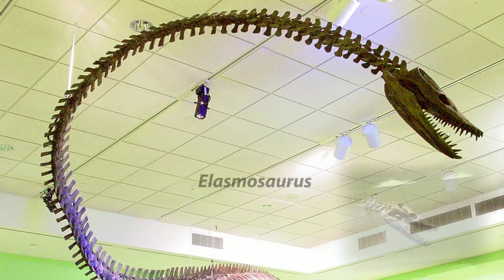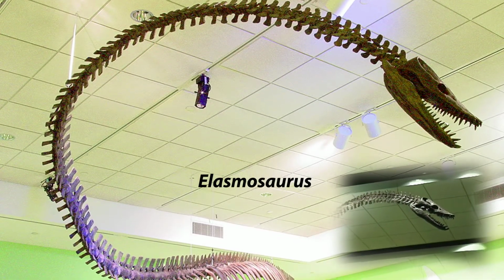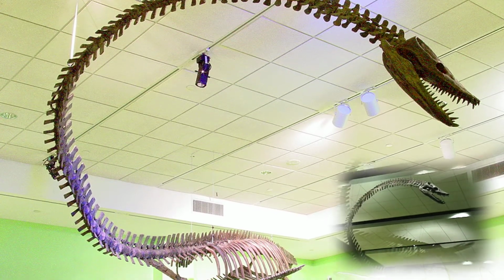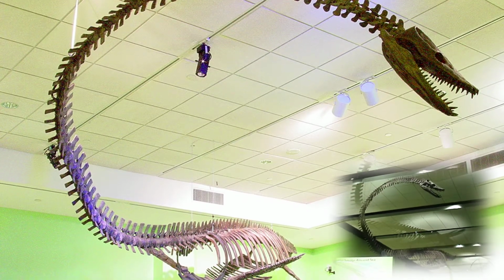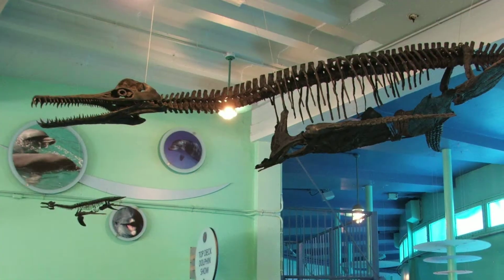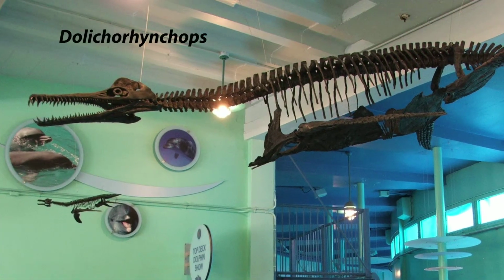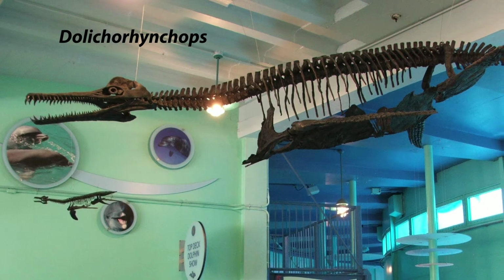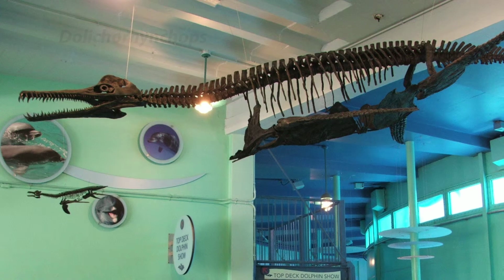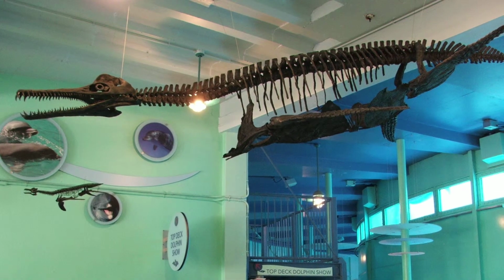Elasmosaurus platyurus. This is the famous Cope elasmosaur, which started the fossil wars of the 1870s when E.D. Cope published the skeleton with the head on the wrong end, and O.C. Marsh publicly embarrassed him. Dolichorhynchops bonneri. Fast and agile, this short-necked plesiosaur was wider than long. The Dolichorhynchops' conical, interlocking teeth were perfect for capturing fish.